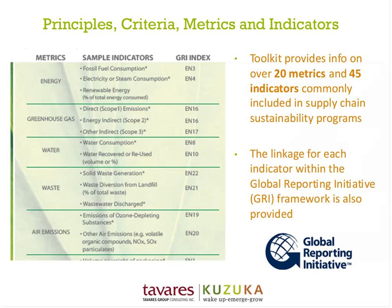That's not to say that this is an exhaustive list, because there are going to be certain industries or sectors where there are additional metrics or indicators that should be managed. But what we have provided is a compilation, an easy resource for people to access, a list of the most commonly requested and managed indicators for each of the different criteria. So we provide the metrics and indicators that are commonly asked for in environment, operating practices, community, and products and services.